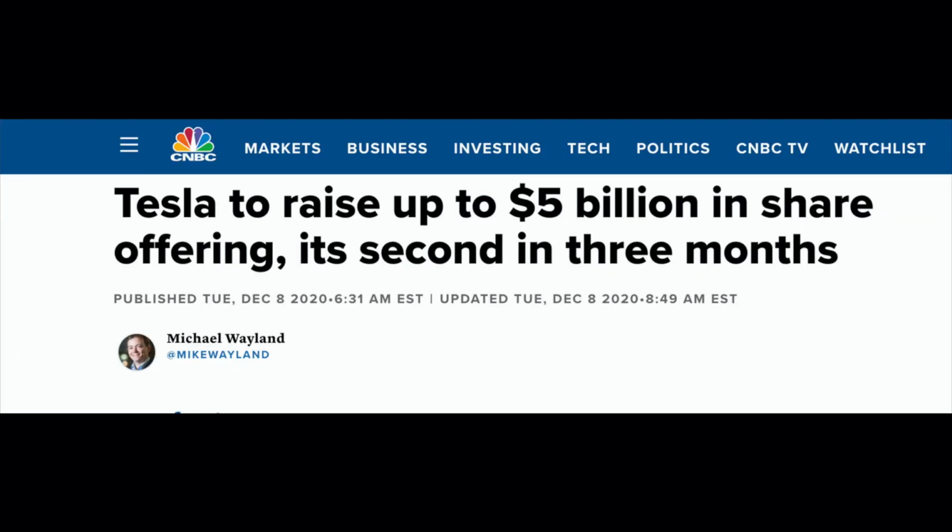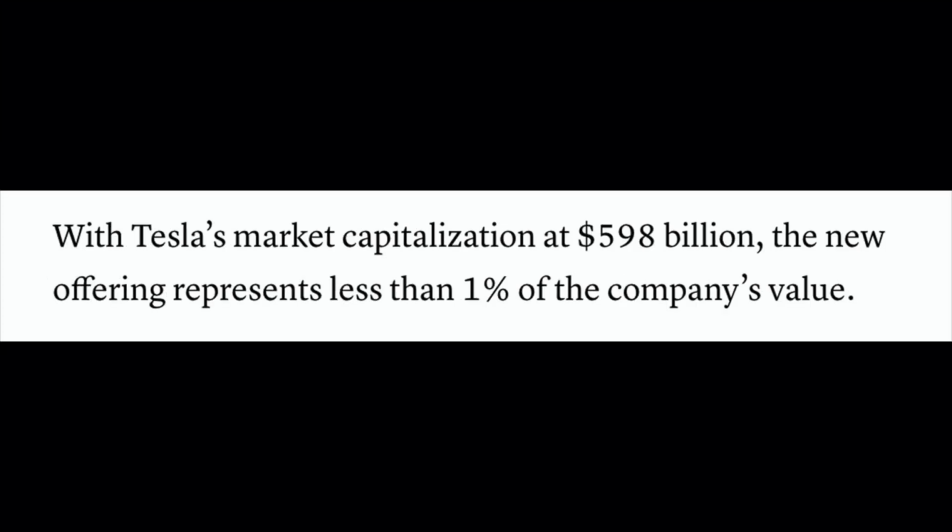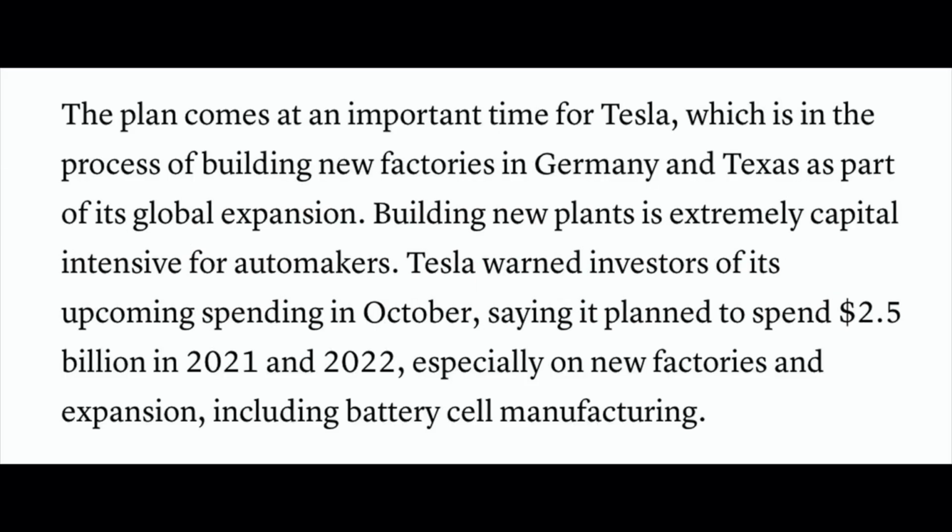Tesla to raise up to $5 billion in share offering, its second in 3 months. The additional shares will be sold from time to time and at the market prices. The new offering represents less than 1% of the company's value. The plan comes at an important time for Tesla, which is in the process of building new factories in Germany and Texas as part of its global expansion.